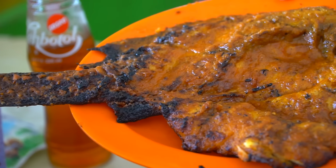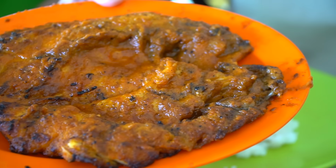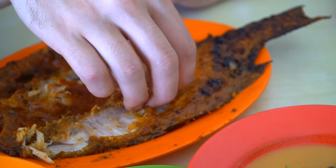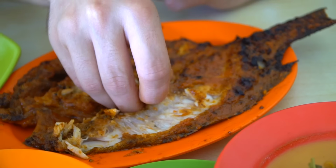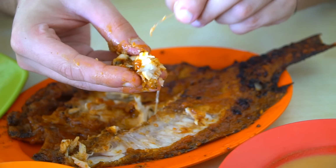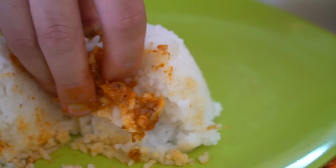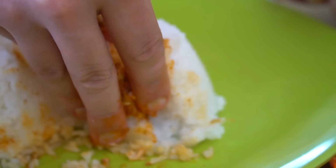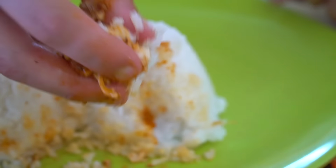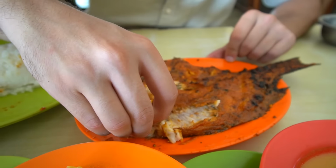Oh, smoky is an understatement. That is like completely infused with the flavor of that coconut husk smoke. And a lot of IKAN BAKAR that I've had in Malaysia has been crispy on the outside, but because they've coated this in so much sambal, it's remained really juicy on the inside, and the flesh is still very soft. And actually that sambal is not very spicy at all. It's actually a little bit sweet. There is so much good food here in Padang.